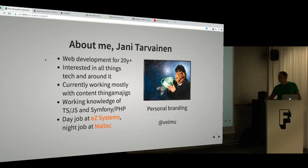Those are the languages that I type somewhat fluently. My day job is at Easy Systems. It's a company that creates fantastic content management tools for companies such as the Financial Times, The Economist, Comcast, and Telefonica, for example. And as you can imagine, enterprise-grade content management can be quite boring, so I do other things as well during night times at a small business which pays the hosting for my hobbies. What I will talk about today is one of the things that I have experimented with, but I thought it would be useful to share because it might be useful for somebody else as well.